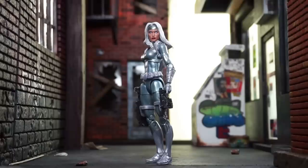Decent head sculpt here, but the same lackluster articulation that you would expect from any of the female figures that have been coming out. I'm glad to see that they put out a character that we've never seen in the line before, but again, due to lack of articulation, this one wasn't one that was knocking my socks off at all.